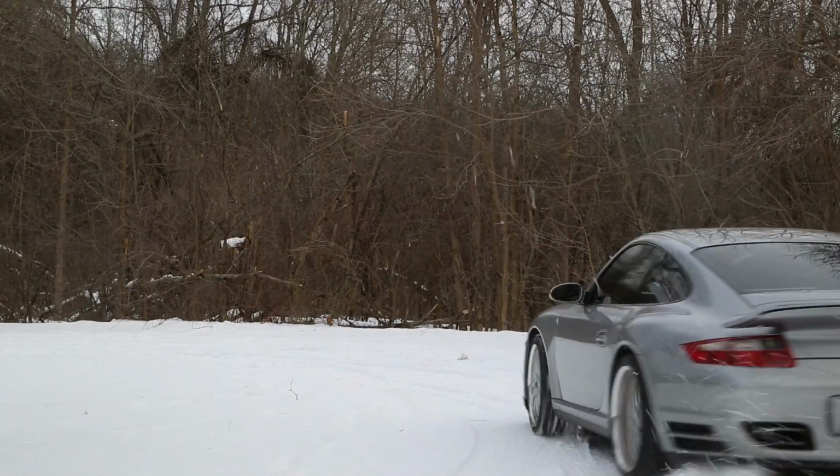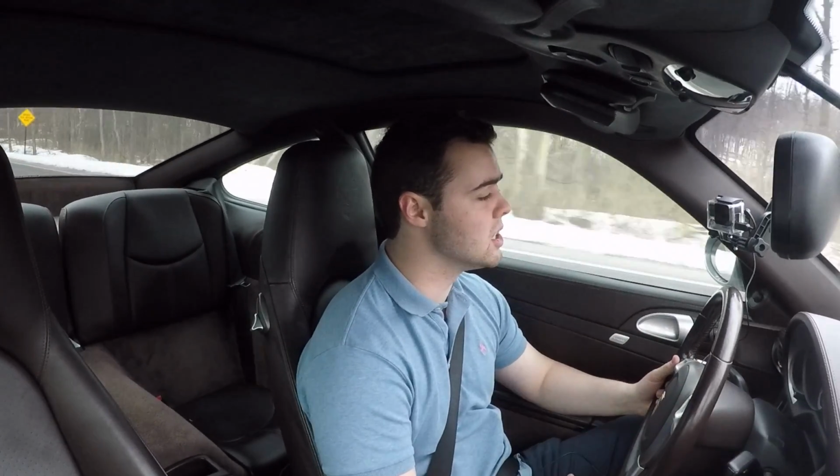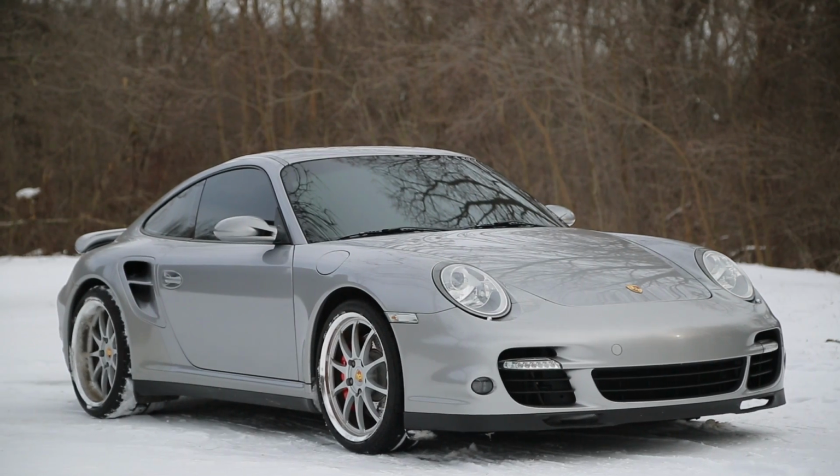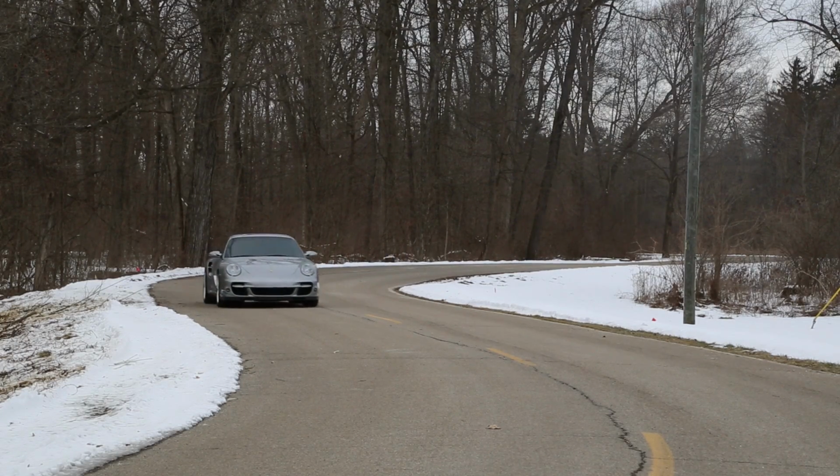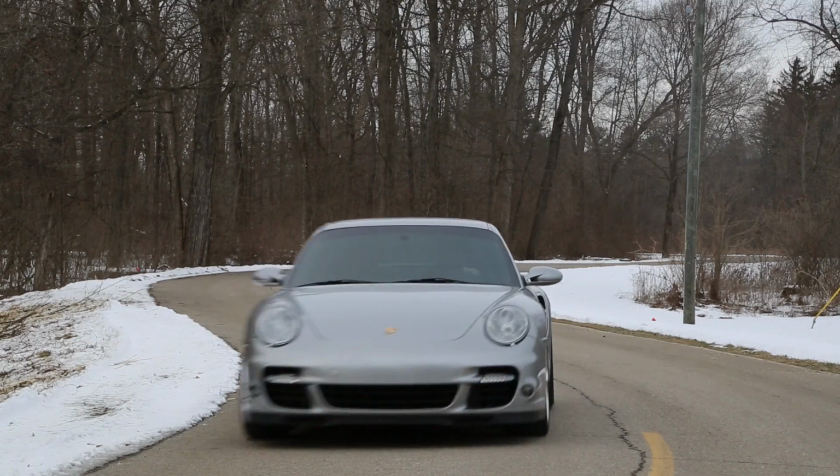So I mentioned this wasn't stock. Well, thanks to a tune from APR, on 93 octane, it bumps from 480 to 560 horsepower and 660 pound-feet of torque. On 100 octane, it goes all the way up to 610 horsepower and 700 pound-feet of torque. That's nuts. The best part is the tune only costs $2,500.